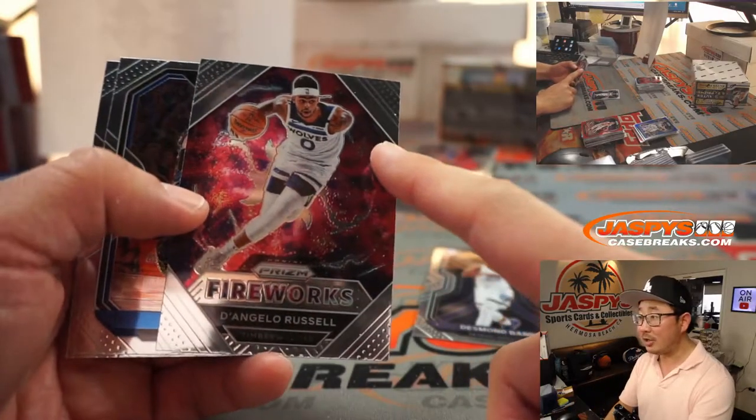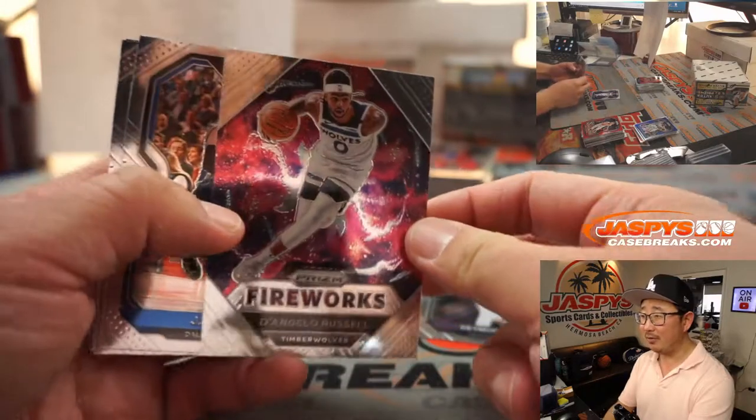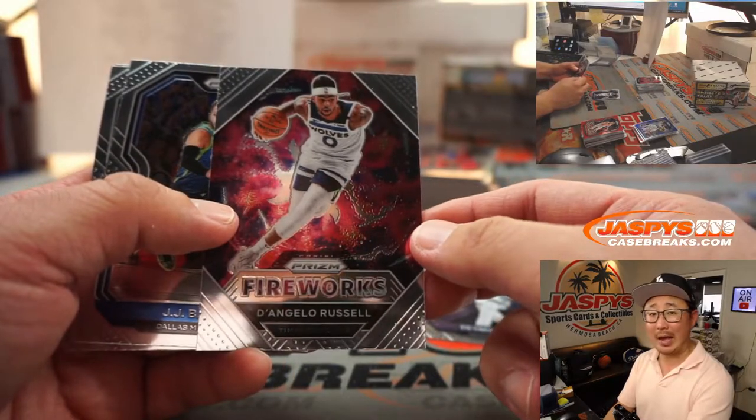Doesn't it kind of look like D'Angelo Russell has no arm right here? Look at this. Where did his arm go? I talk about playing with one arm tied behind your back.